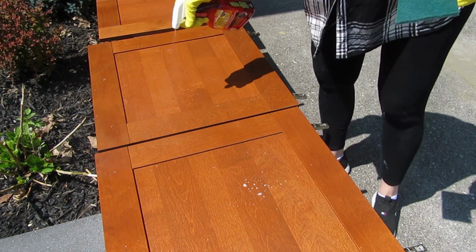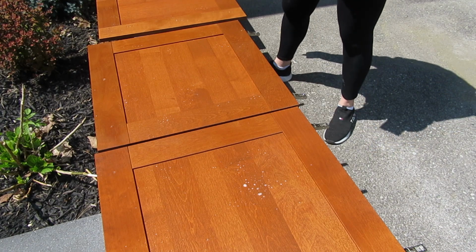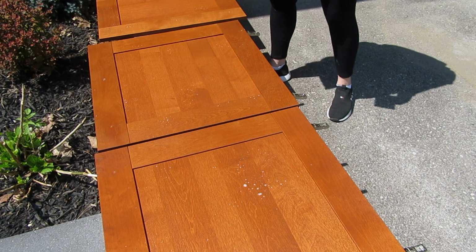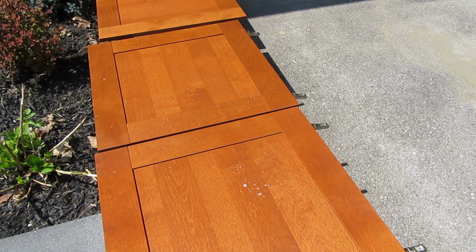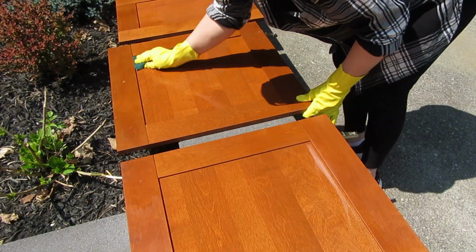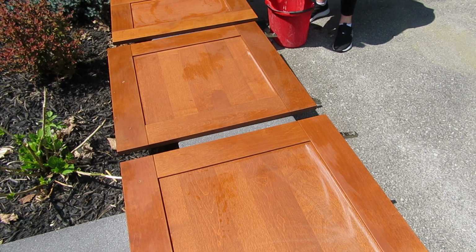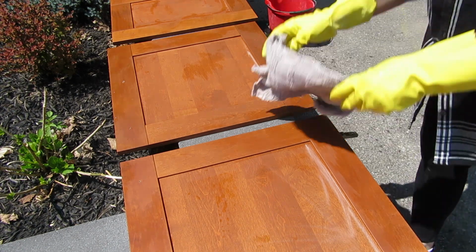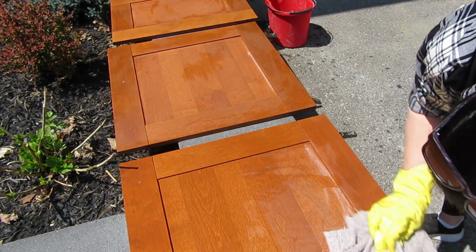Now we're just gonna clean them with this grease cutter. I'm gonna let it soak a little bit, because the one reason that your paint will not stick is because of grease. So we're just gonna spray that on, leave it for a couple of minutes, and then scrub it off with a scuff pad. Now we're gonna rinse them off, just to make sure they're nice and clean.